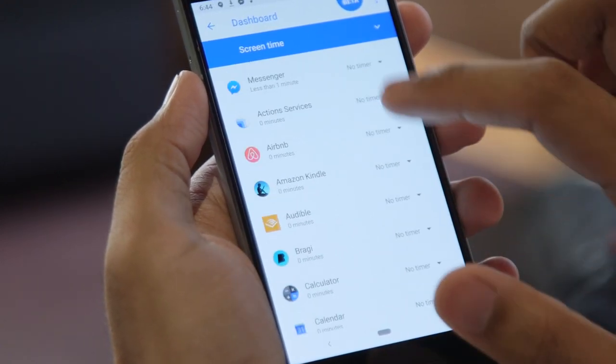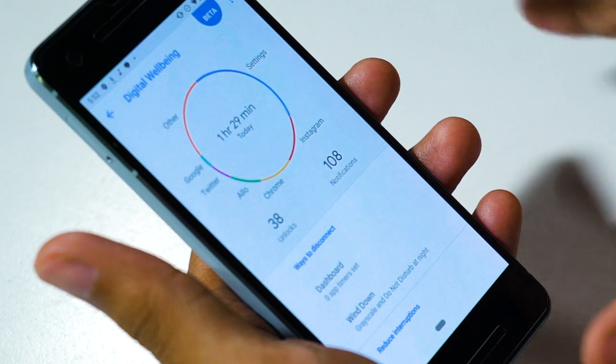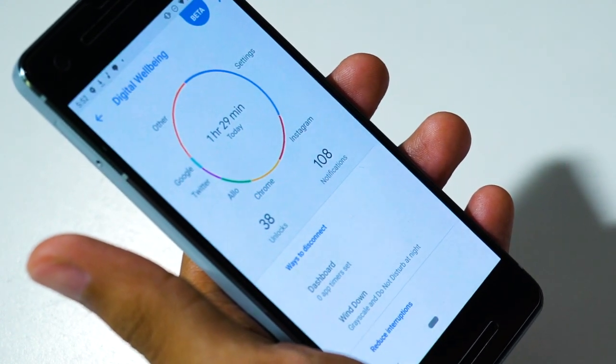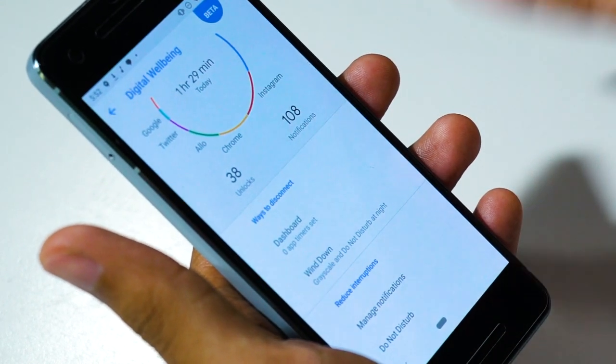And while it does feel like you're getting overloaded with data sometimes, I would actually prefer that to the alternative. I think having a lot of this stuff just being there for you to dig into if you want to goes a long way, especially if you're really serious about trying to change some of your habits. So if we dig into digital well-being now, it's giving me a quick rundown of where I spend most of my time. Because we're shooting a review, I've obviously spent a lot of time digging around in the settings, so that takes up the lion's share of my time on the phone. But there are a lot of interesting other things here as well.